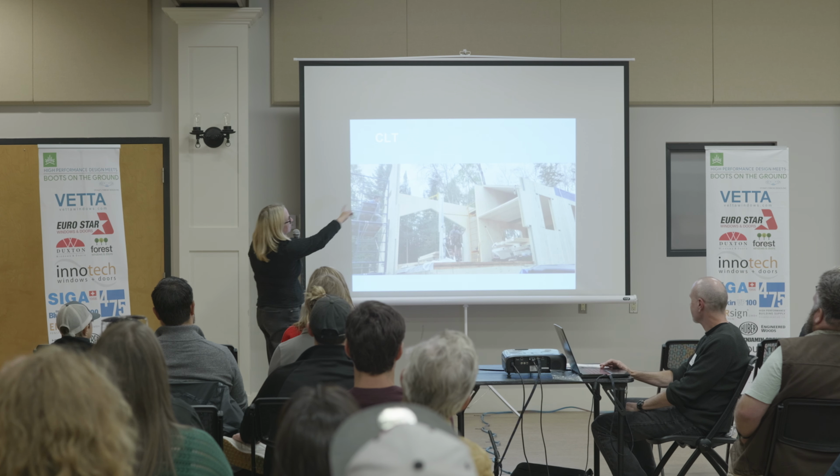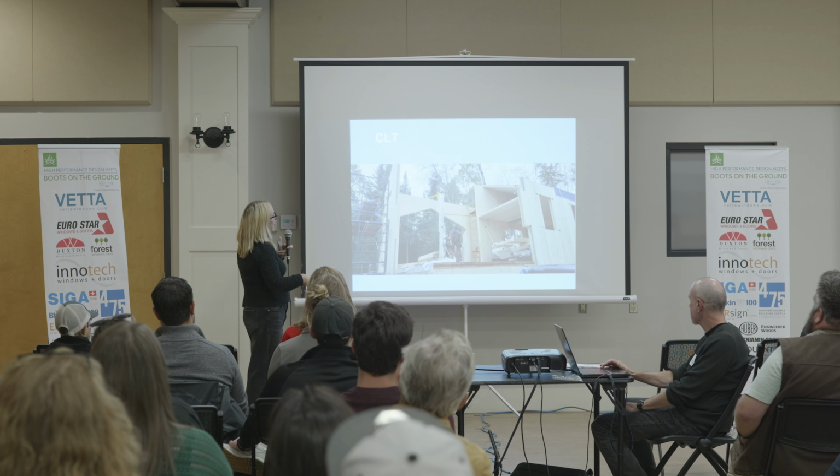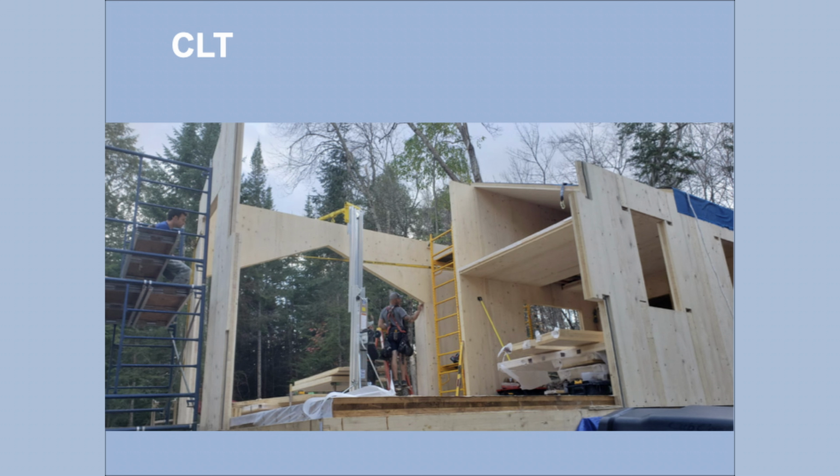So you can see we don't even deal with the overhang here as we put the roof on. We want that CLT to come down and then go like this, and then we'll take those 2x4s and just let them fly off the roof. So we'll keep going forward because I did get to talk about it.